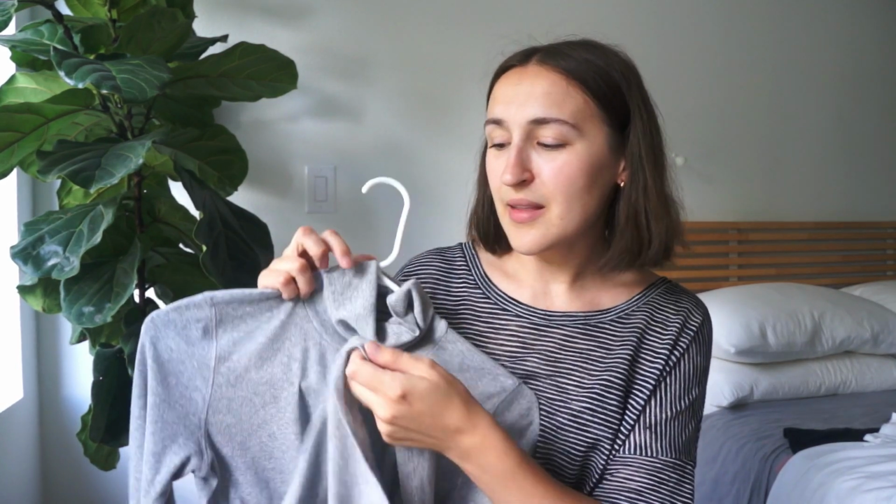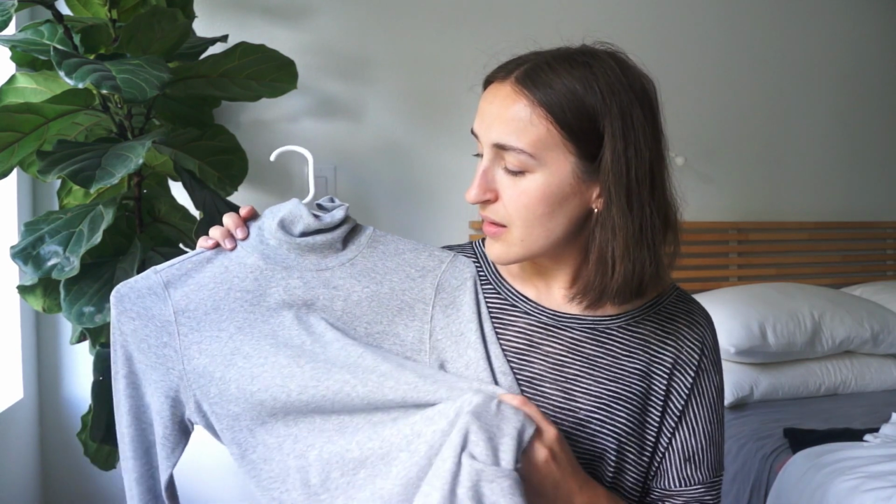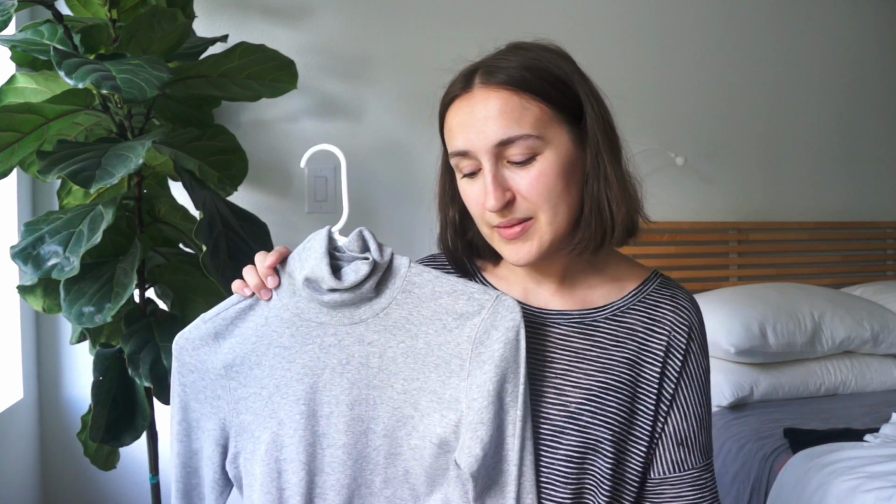I still need to sew that back up. So yeah, that was a little bit surprising that happened, but I think it will still work out for me because I tuck it in all the time, and plus I'm gonna sew it up and it will be just fine. Next I want to talk about their t-shirts.